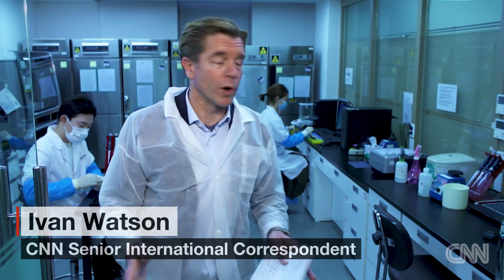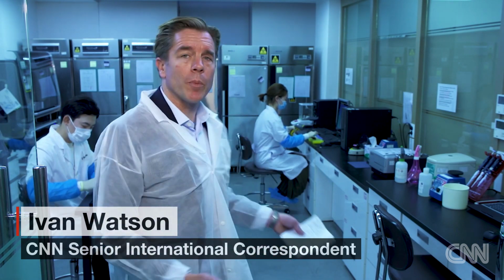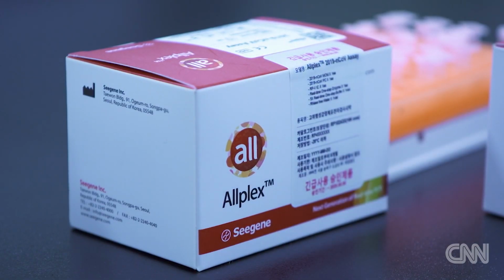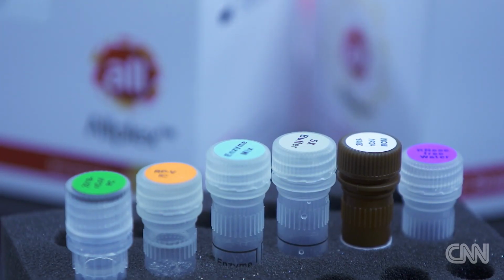This is the laboratory where a team of scientists came up with the test kit for diagnosing coronavirus, and they did it in under 3 weeks. "When we started, we did not expect this kind of pandemic or outbreak to happen in Korea. Nobody expected at all." Chun Jung-yoon is the founder and CEO of Seegene, a company that designs and sells test kits that identify dozens of different kinds of diseases.